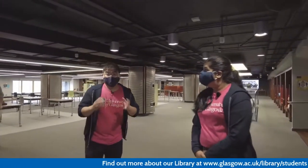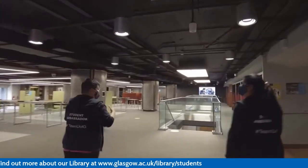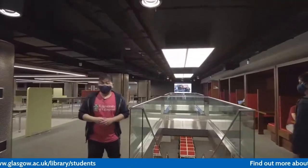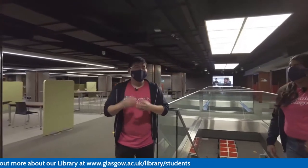During World War I, most of the books from London were sent up to Scotland, mainly Glasgow and Edinburgh, for safekeeping. And they actually kept them here in the restricted section upstairs. The library is set up in a traffic-light-like system, which means the top zone, the red zone, means really, really quiet. So if you really need peace and quiet, that's the place to go. The amber zone, which is the yellow zone, is in between.